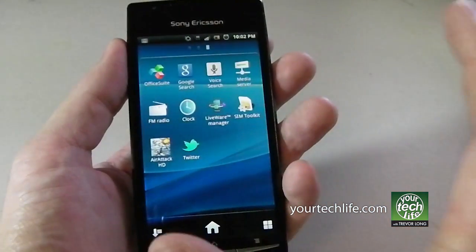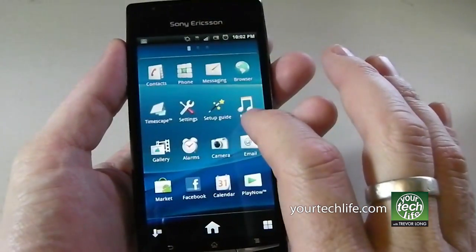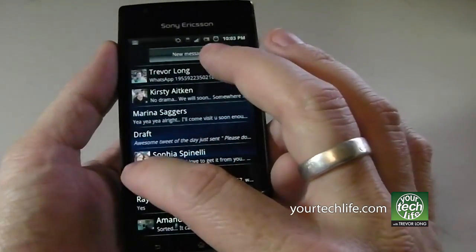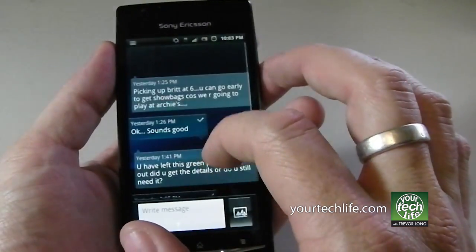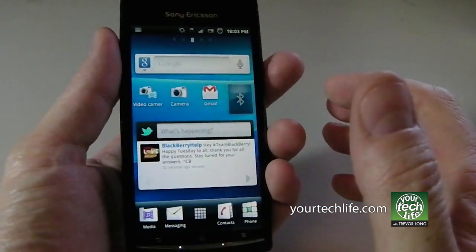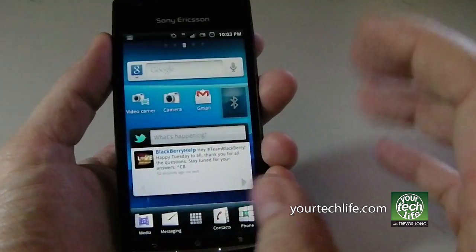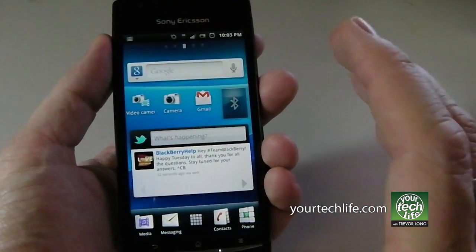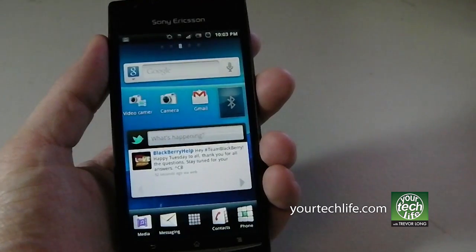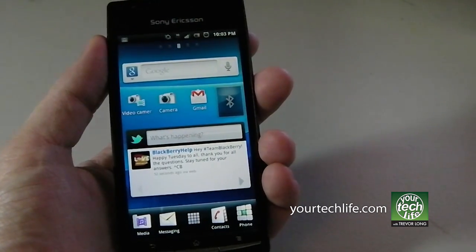But essentially, it's your standard Android app layout. So let's take a quick look at messaging, and you can see here your basic message screen, and it's nested messaging, so easy to see and read, which is great and pretty standard these days in smartphones, but a really slick and easy interface. It's a quick processor on here. It's running a 1 gigahertz Snapdragon processor, so you're getting good performance out of this.